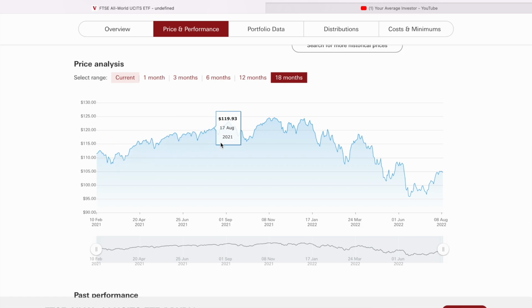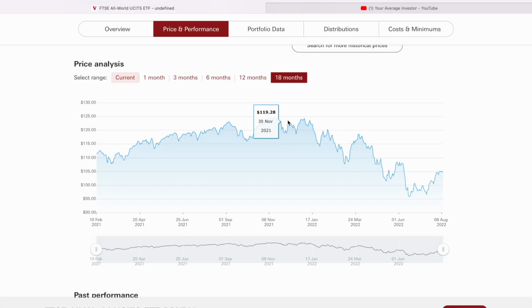we climbed throughout 2021, much like the all-world stock market. Got to kind of November sort of time, and we've been on a steady decline since then. We have seen a bit of a market rally since kind of the middle of July. And that is steadily moving forwards at the moment. Like I say, we don't know what's going to happen with a potential recession coming, but it's been good to see it turn a corner and start to increase in value again.